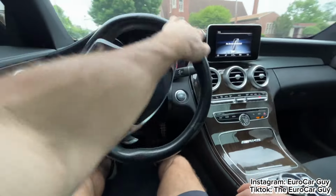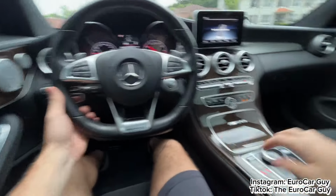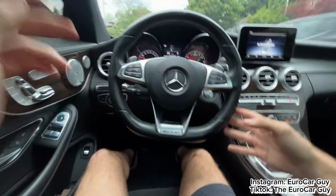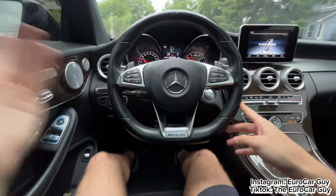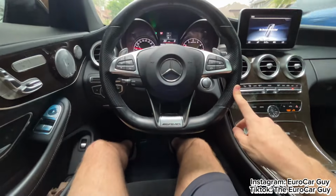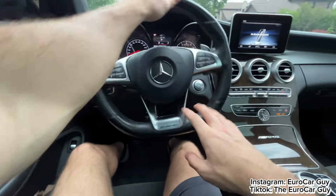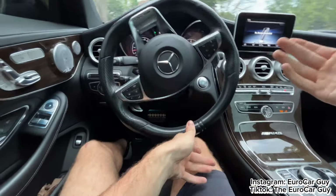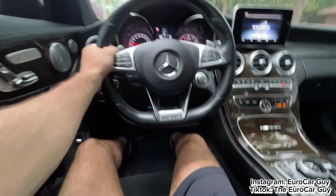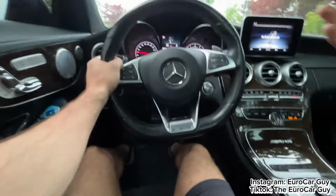One thing I will mention though, unlike my C43, this doesn't have the AMG performance exhaust, so I don't have the valve button control over here. This thing is just loud the whole time. So that's kind of a bittersweet thing not to have. Some people enjoy having that, some people don't. I know the C43 had it and it was definitely nice to have. I would have wished the C63 regular non-S had them, but I guess that wasn't an option on these cars. Nonetheless, it still makes a really nice sound, and if you want the valves, you can always opt for an exhaust system that comes with the valves as well.